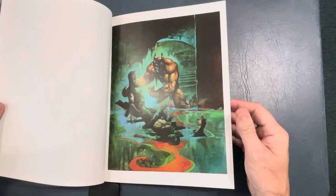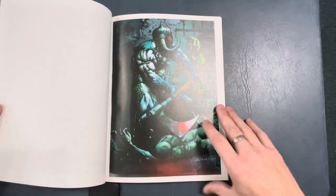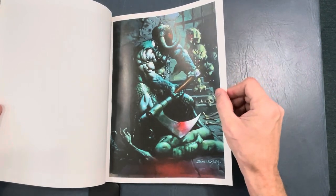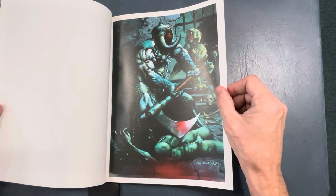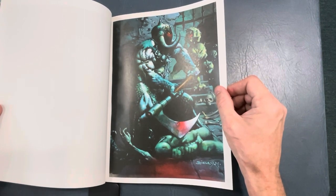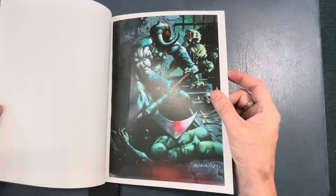Everything about this stuff. I try to hold the page up, get the glare off of it for you. Not everything in this book is in color. Look at that. Speaking of Death Dealer, Frazetta created the character and Bisley was like, oh, Frazetta, you're the man. I got to try and do something like that with the Death Dealer.